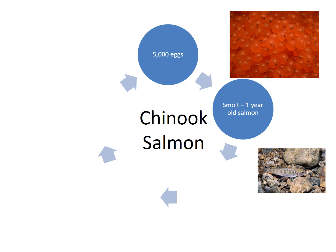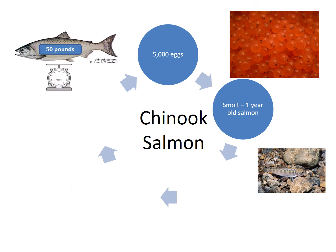When they leave Idaho to travel to the ocean, they weigh about the size of a pencil. When they return to Idaho after eating larger food in the ocean, they are about 50 pounds. They can't swim when they are 1 year old, so they turn around and float with the current backwards all the way to the ocean.